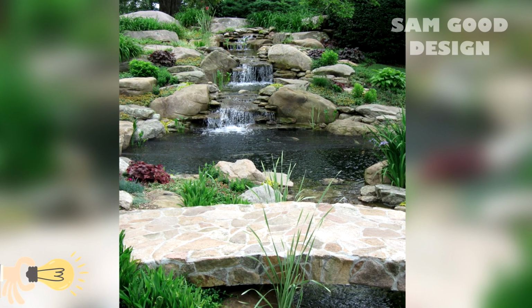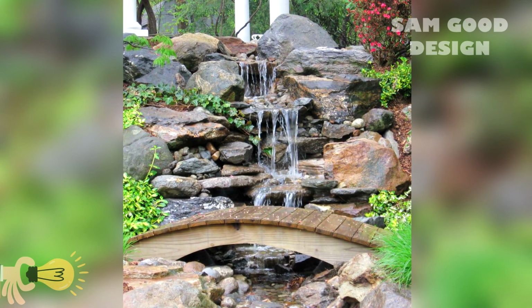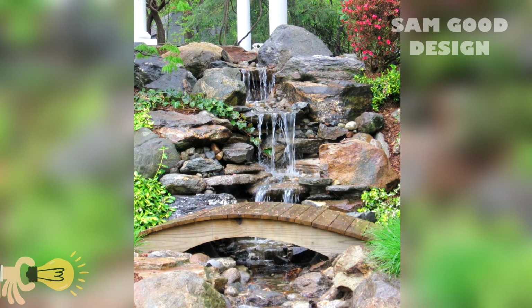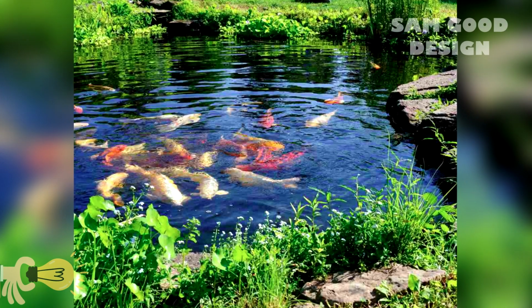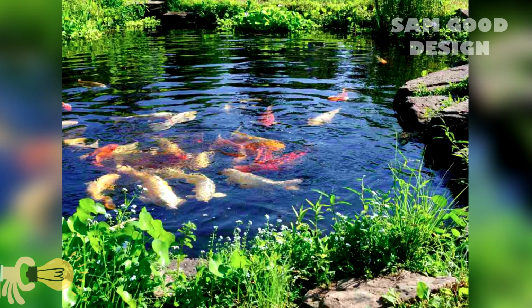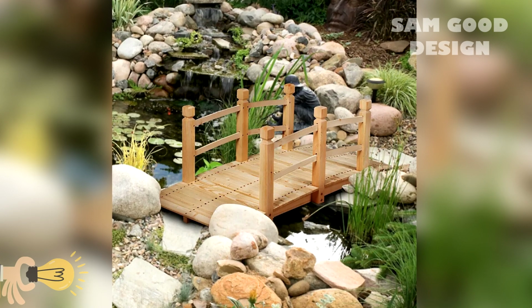With careful planning and attention to detail, your backyard pond will become the envy of all your neighbors. So, grab your shovel, unleash your imagination, and dive into the wonderful world of backyard ponds.